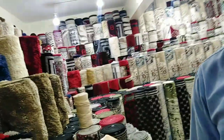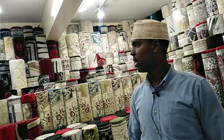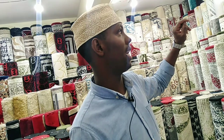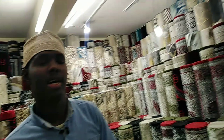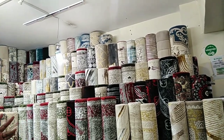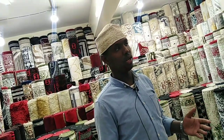For the carpets, what's the range, from 3K to how much? What's the biggest price? The biggest size of carpet is 8x11. The 8x11 Layla, the first grade, we sell at 19,000 Kenya shillings. And then Verona, the second grade, we sell at 17,000 Kenya shillings. So the range is just 2,000 to 3,000 shillings. So we have affordable carpets here.